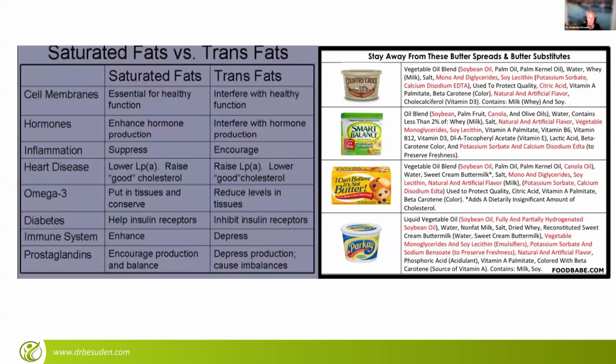And this gives you a nice comparison. On the right-hand side, you can see that these are butters and spreads, and they're butter substitutes. I can't believe it's not butter, because it's not. But look at the ingredients in there. Anything in red is an oil that's been hydrogenated, and then other chemicals as well. And none of which are any kind of health. And if you look to the left, you see saturated fats versus trans fats.